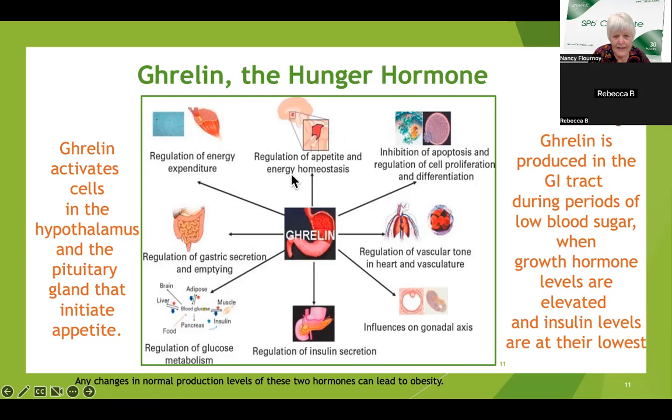So it not only regulates appetite and therefore has to do with keeping your energy balanced, but it has to do with cleaning up your dead cells, regulating the vascular tone of your heart and all your vessels, and a number of other activities which we won't go into. I will just say that from the ghrelin and then the leptin, which we will also talk about in the next slide probably, any changes in the normal production of these hormones can lead to obesity. So one wants to have this whole system working well, and it's often referred to as the hypothalamus axis between these different organs and the hypothalamus.